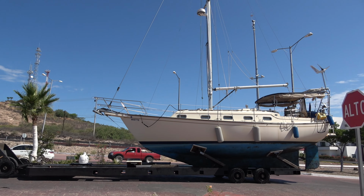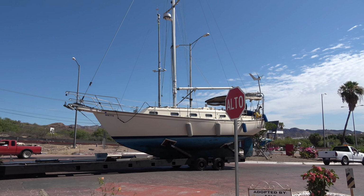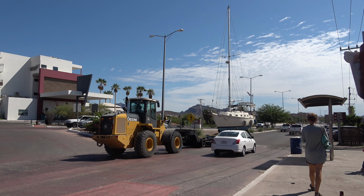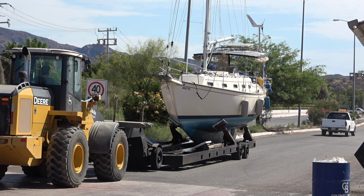The experience of seeing your floating home pass by you on the road is unsettling, but the staff of San Carlos Marina Seca are very careful and professional.